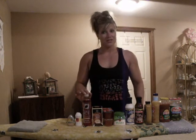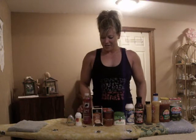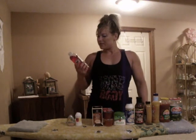Green tea, if you are a green tea lover, actually aids as a natural fat burner. So if you like green tea, I would suggest you drink up. Really good product.